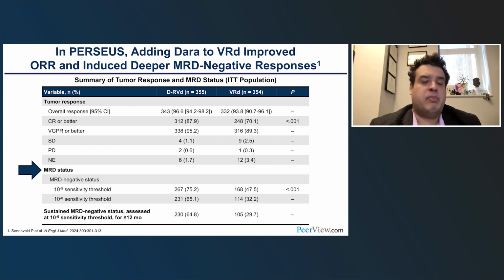And we're really using a few different platforms: the next generation flow cytometry, NGF, or the next generation sequencing with the clonoSEQ pathway, NGS, and evaluating at 2 different depths, the 10 to the minus 5 and 10 to the minus 6 levels. And what we can see here, comparing the quadruplet over the triplet, especially at the 10 to the minus 5 sensitivity, is a statistically significant improvement in rates of MRD negativity, from around 47 to over 75% MRD negative at that level using the quad. So again, I think whether or not you're using NGS or NGF, and whether or not you're using a 10 to the minus 5 or 10 to the minus 6 standard, we recognize that the quadruplet is far better at getting those really deep responses below the limit of our current detection.